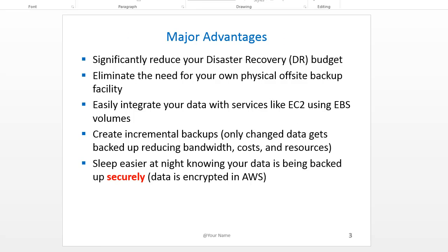So what are some of the advantages? Well, the biggest advantage is that you can significantly reduce your disaster recovery budget. Disaster recovery is a topic that is incredibly important these days, and all businesses really need to plan for a solution in case something happens to their main facility, and they need to get their business up and running from essentially a different part of the globe.